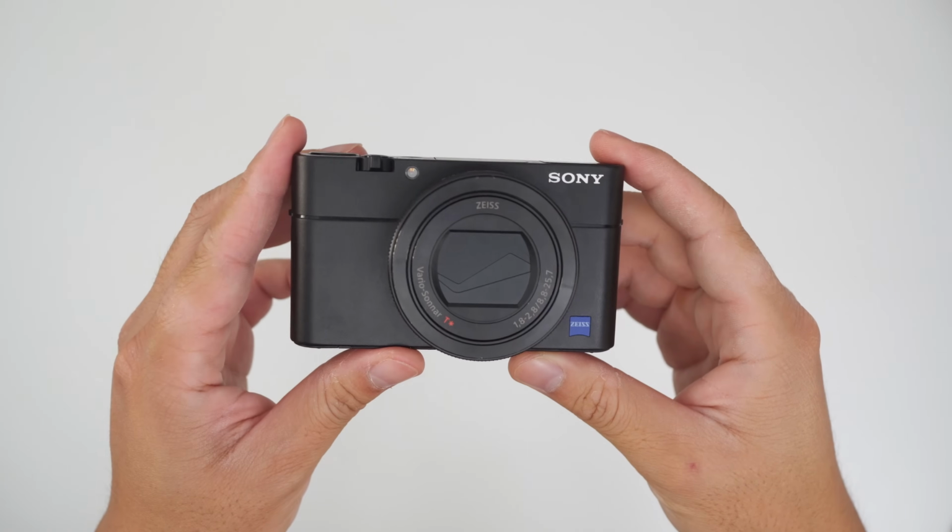Let's start off with the Sony RX100 5. This is an amazing little pocket-sized point-and-shoot camera, and this was actually the main video camera that I used to shoot both the Bay Area wedding behind the scenes and my Paris vlog. Let me tell you, this little guy can really hang with the big boys.